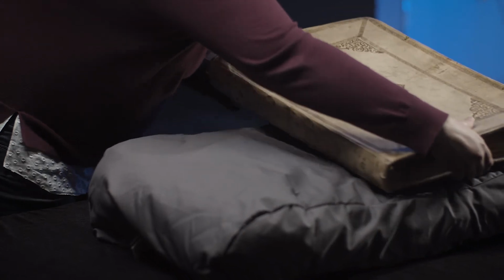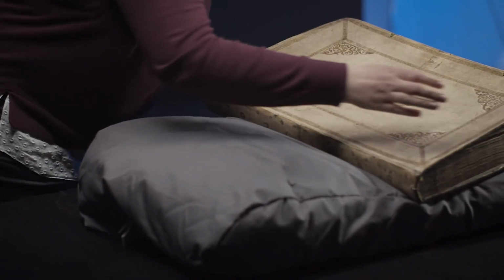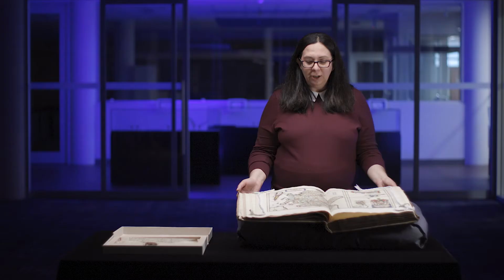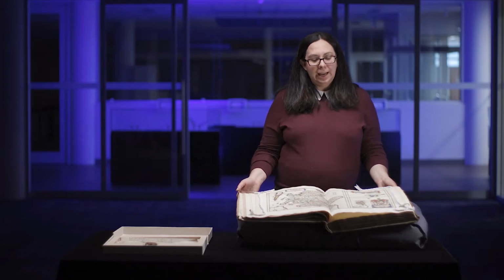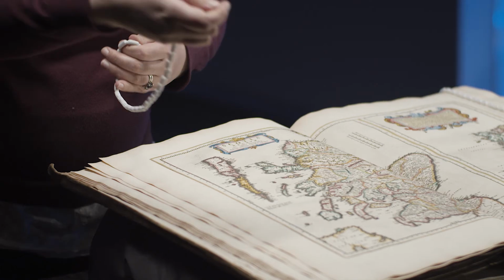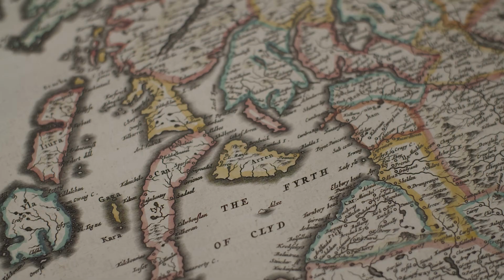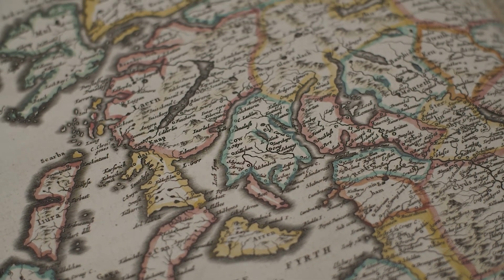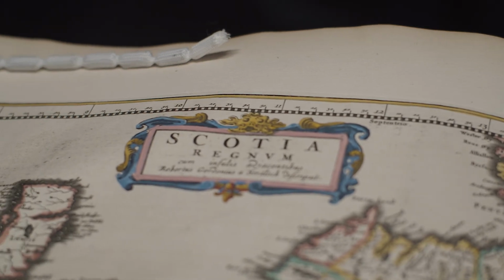This is the Blau Atlas of Scotland and Ireland. It was made by Johan Blau, who was a second generation cartographer. It was published in Amsterdam in 1654, and it is significant because it's the first representation of Scotland in an atlas. It has 49 engraved images that are beautifully hand colored.